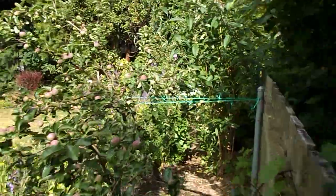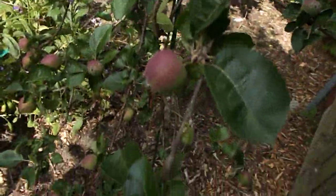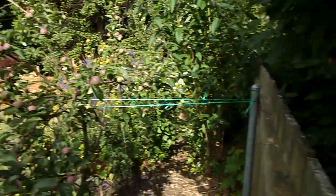Some apples. There's a bunch more apples. Lots of flowies. This avocado is a fairly good size avocado. It's got a pretty good size stem on her. But, oops.